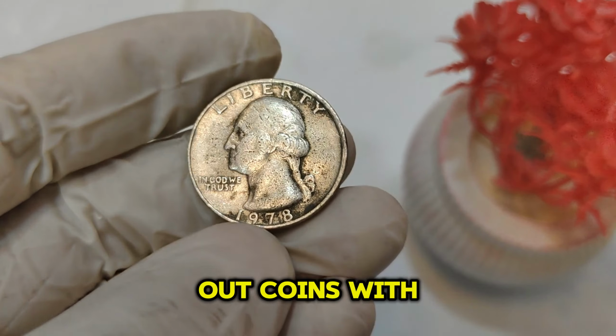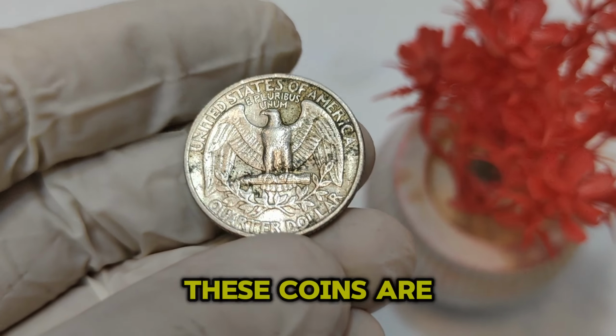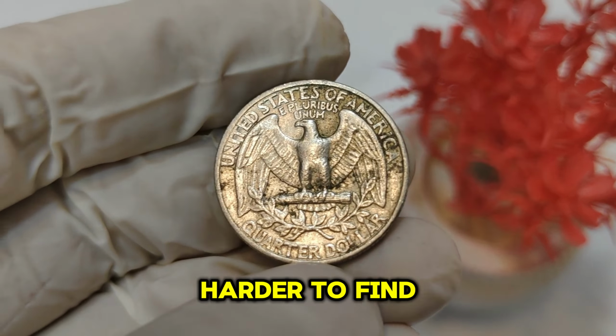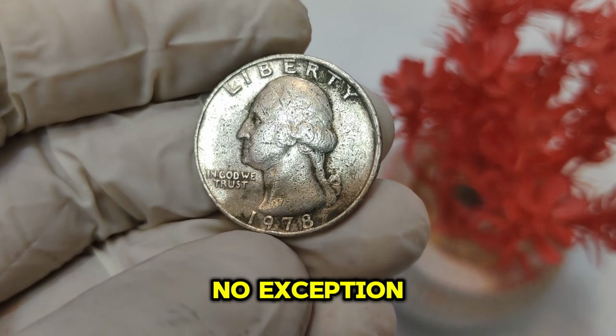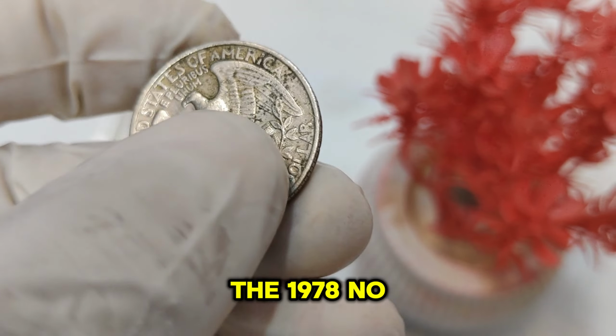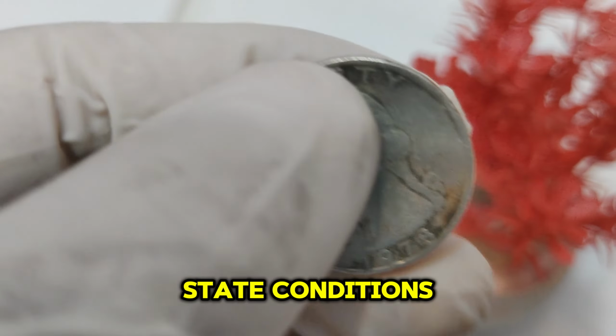Collectors often seek out coins with sharp features, minimal wear, and a brilliant luster. These coins are harder to find in pristine condition due to their circulation over the years. Rarity and demand are key factors that drive up the value of any collectible item, and coins are no exception. The 1978 No Mint Mark quarter is considered rare, especially in mint state conditions.